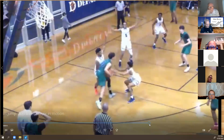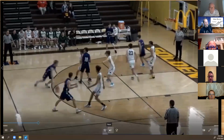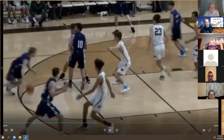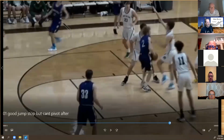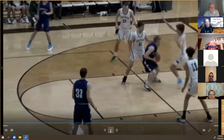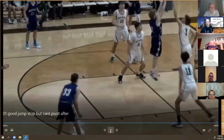And also, once you land, you can't pivot, correct? Correct. So if you do a legal jump stop, let's see if I can find another one here that will explain it. You are now no longer to have a pivot foot, as in here. He jumps off, he's moving, he gathers the ball with one foot on the ground, he lands simultaneously. This is all legal. He's perfect at this point. That is a great jump stop. But then he pivots. And that's illegal because he took too many steps.